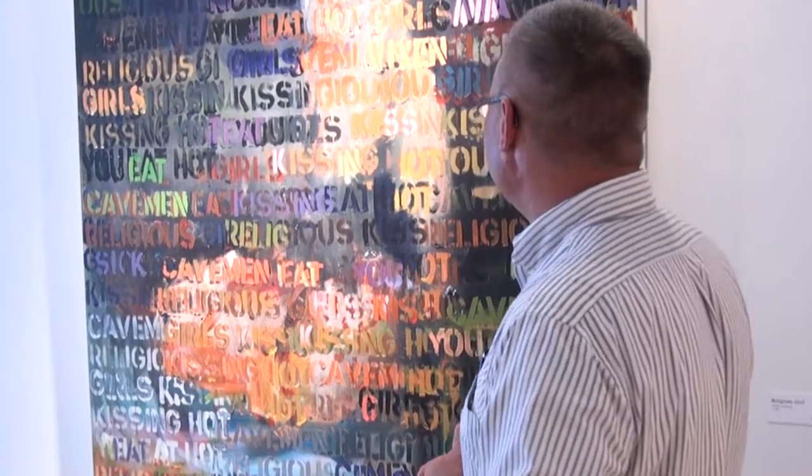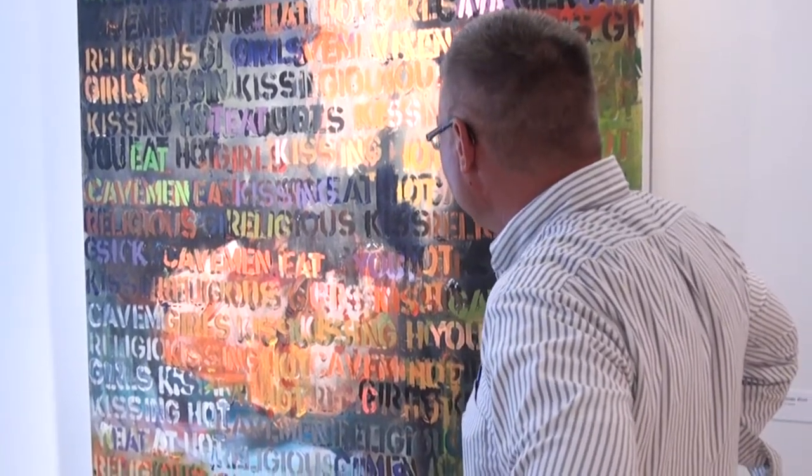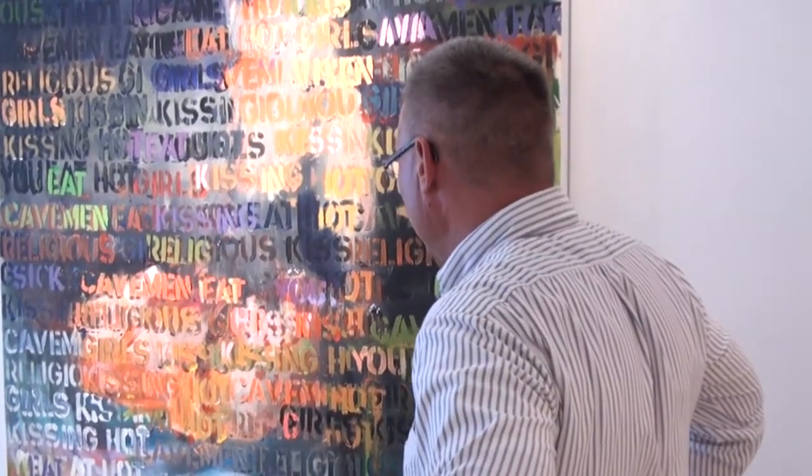Now, I'm intrigued by these word paintings, because these kind of pop out as something very different from the rest of your style. Where did these come from? Well, I've been doing these on and off since about 1986. Sometimes I did more and less, and sometimes I showed them and I didn't show them.